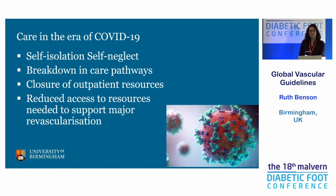A lot of our patients presented very late because they all had cardiovascular risk factors, so were self-isolating. The mood in patients, especially with chronic pain in our neuroischemic and ischemic ulcers, was already very low, and the self-isolation led to real drops in mood and severe self-neglect. There was a strong breakdown in care pathways, perhaps not as everybody caught up, but at the start of the pandemic, while everybody was just catching their breath and getting back on their feet.